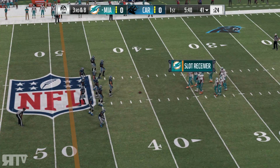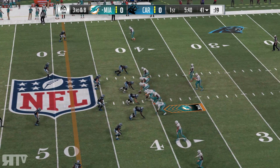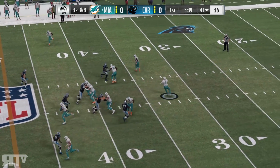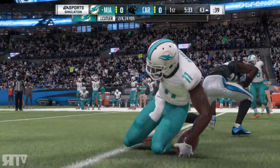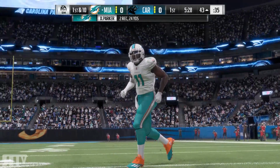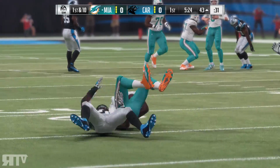And the Panthers bring in their nickel set as they try to defend here on 3rd down. 5 defensive backs. From the gun, it's Cutler. And throw right side complete to Parker. And he's taken down at the 43, but not before picking up the first. It'll be a pickup of 16 and a Dolphin first down.